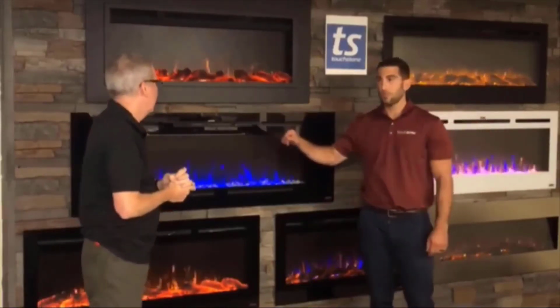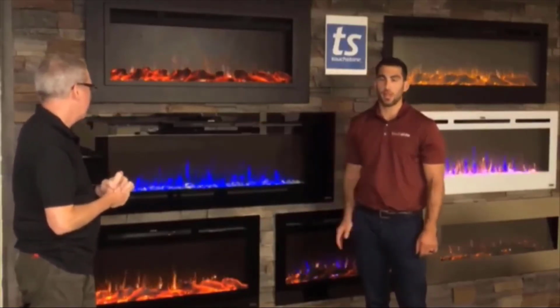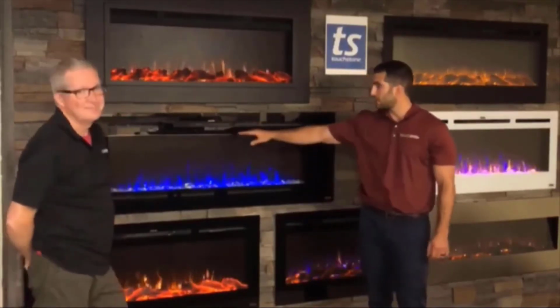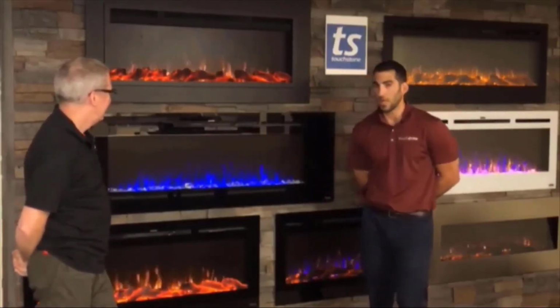Did I miss anything with that? No, those are all great points. And the heat comes from the top of our wall-mounted only fireplaces, which is different than in the front where it's laser cut into the glass. So that is one of the biggest differences you'll see. And the sideline has the biggest viewing area available in our line.